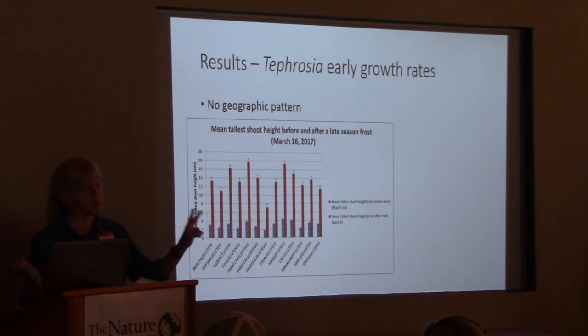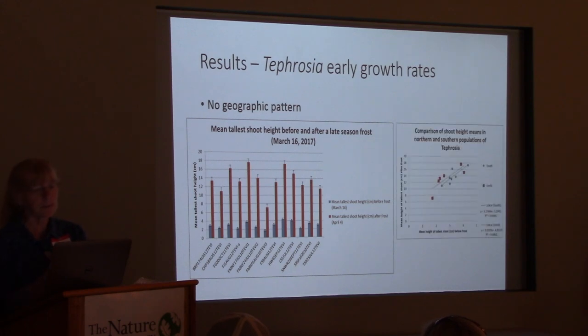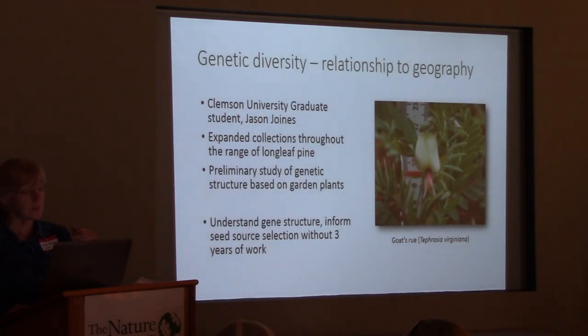And so we had pre-frost measurements and post-frost measurements. We were interested in, are some better able to respond to that kind of insult, that sort of climate-based insult? And what we found out was that the response was pretty similar. Bigger plants were bigger after frost, and it didn't matter between northern and southern plants, which is good. That's something that at least they should be equally able to respond to those kind of unexpected stressors early in the season.